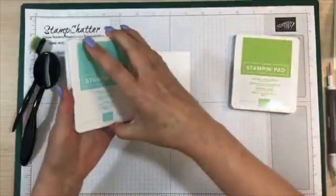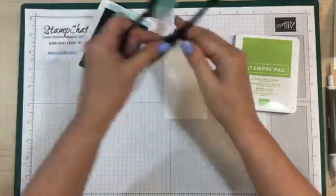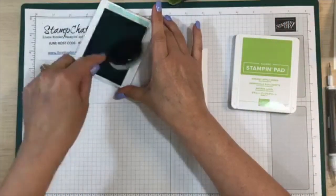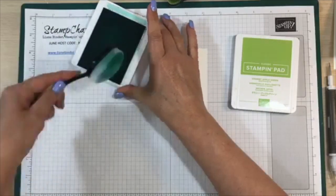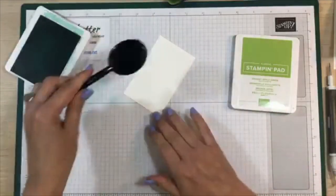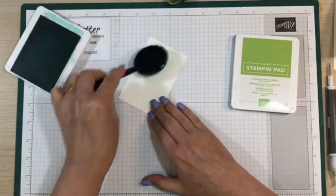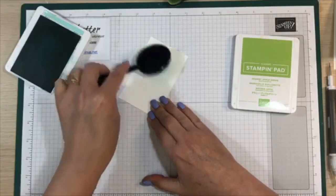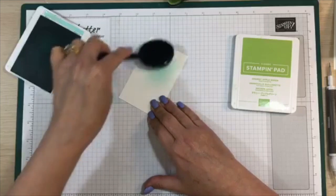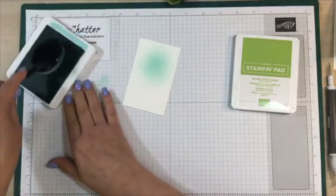Oh, maybe I'll do this again. I can't decide. Do I want it on my left or my right? All right. So I'll pick up some color, and I'm going to blend this. Start off really with a light touch and just circles, and then get a little darker and a little darker and a little darker. So just going to add some color. I'm going to make a bit of a background color on this. Just like that. And we'll pick up some more ink.